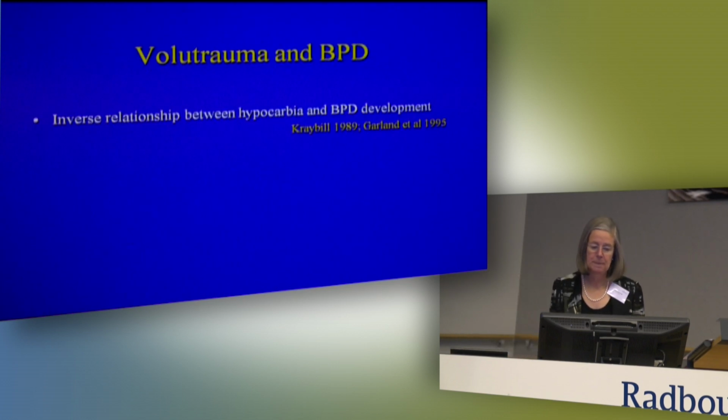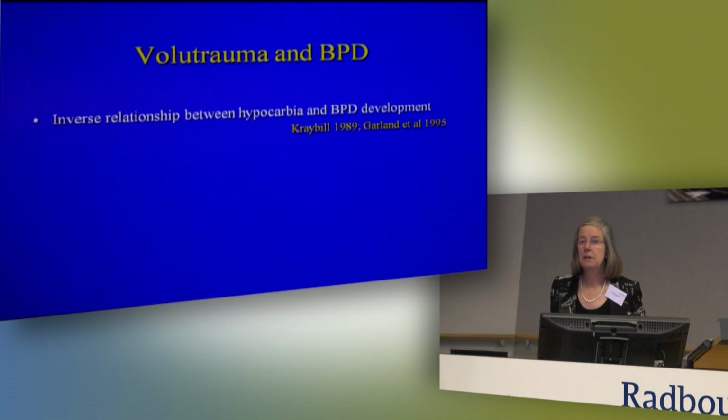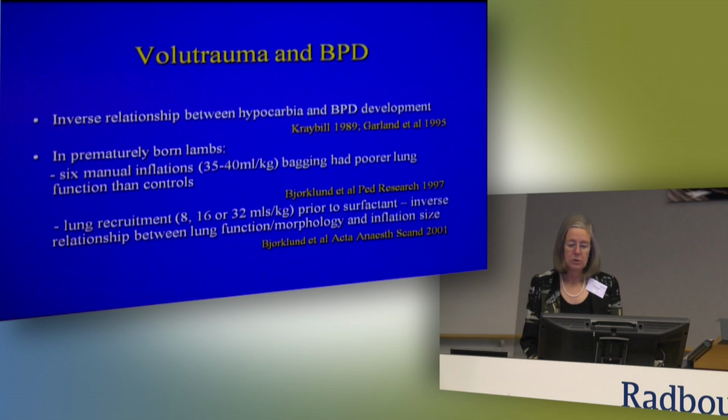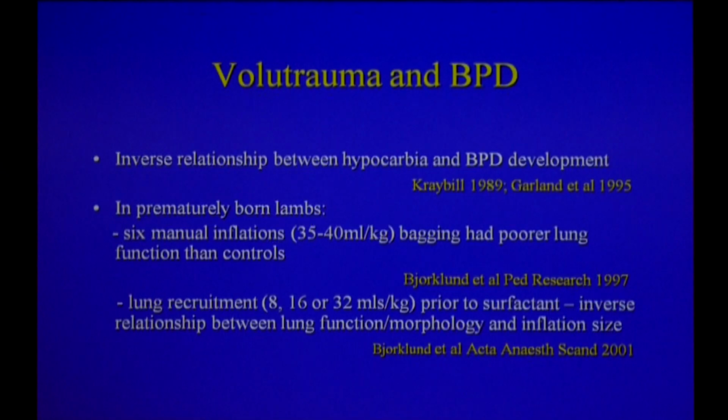and CO2. So now, over 20 years ago, an inverse relationship was documented between hypercarbia and BPD development. These were observational, non-randomized studies, however. We also know from some studies some time ago that we can really do damage with only the first few breaths at resuscitation in very prematurely born, in lambs, but we assume also from infants.